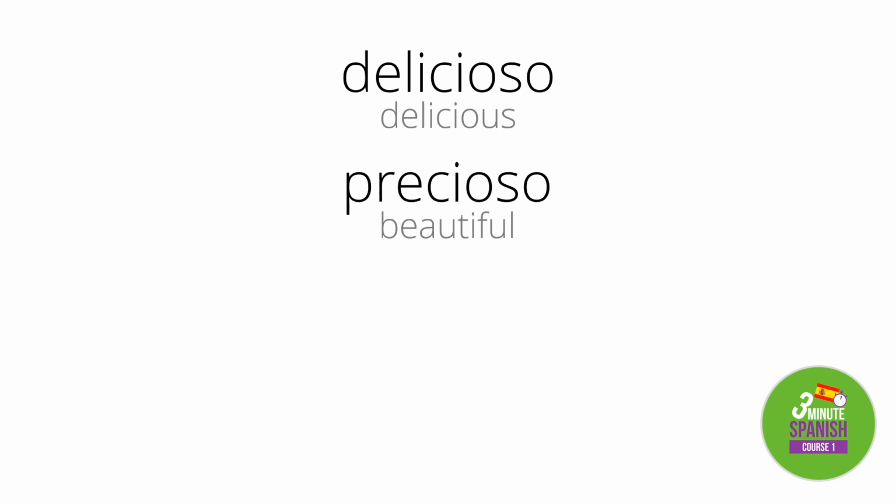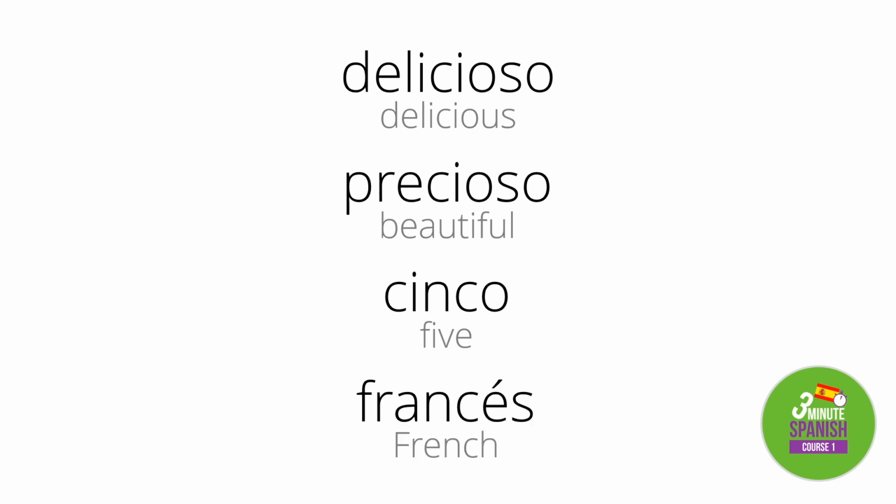For example, delicioso, either way. This word means delicious. The next word can be pronounced either precioso or precioso. It means beautiful. This next word can be pronounced either cinco or cinco. It means 5. And with this last word, you can either say francés or francés. It means French.